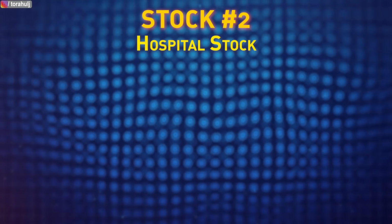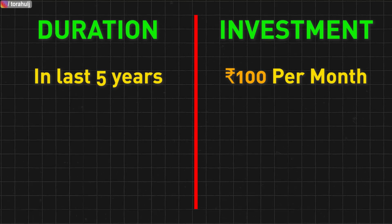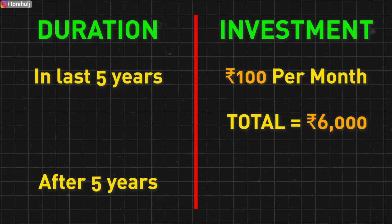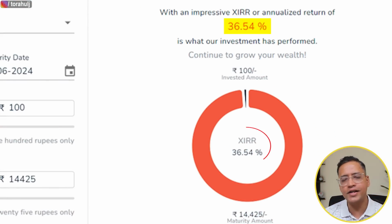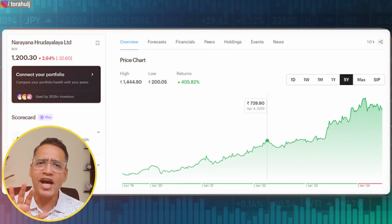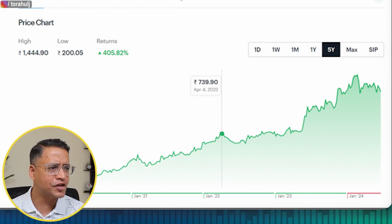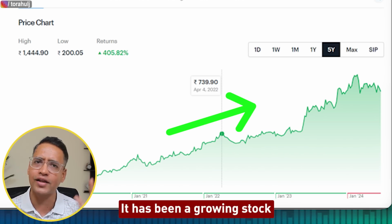Second stock is a hospital stock called Narayana Hrudayalaya. If I invested 1,000 rupees per month in the last 5 years, that 60,000 rupees would have become 1,40,000 rupees as of now. That translates to an XIRR of 36%. Again, past is not a prediction of the future, but we still need to know how the stock has performed in the past. If you see the last 5 years of stock price history, you will notice that this is not a cyclic stock. It has been a growing stock in the last 5 years.